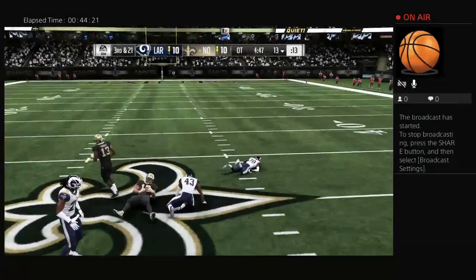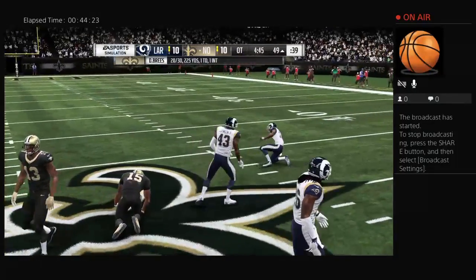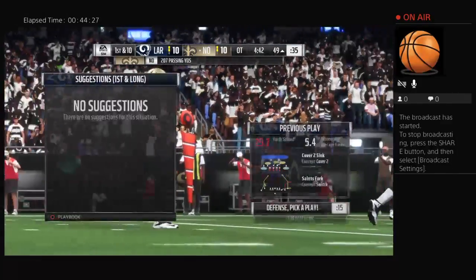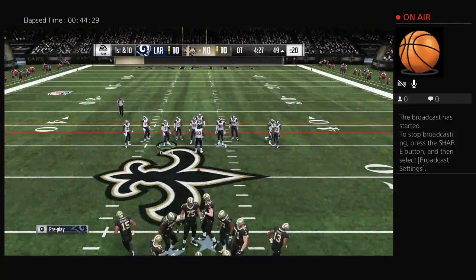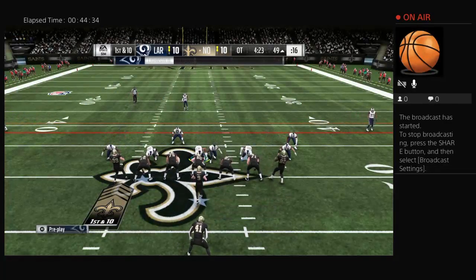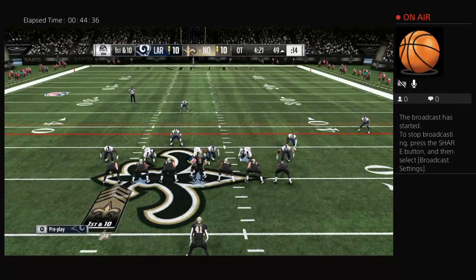Well, this is taken in. It's complete. And he'll be taken down, but not before they work it across midfield. A big gain of 38 there on 3rd down. Backed up deep in their own territory, they were in search of a cushion, and the cushion was found.